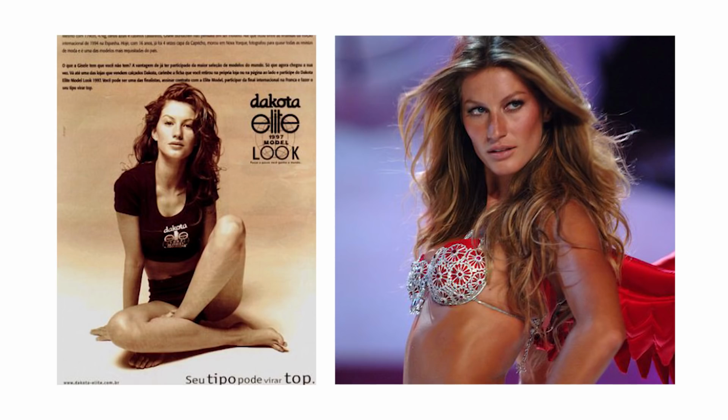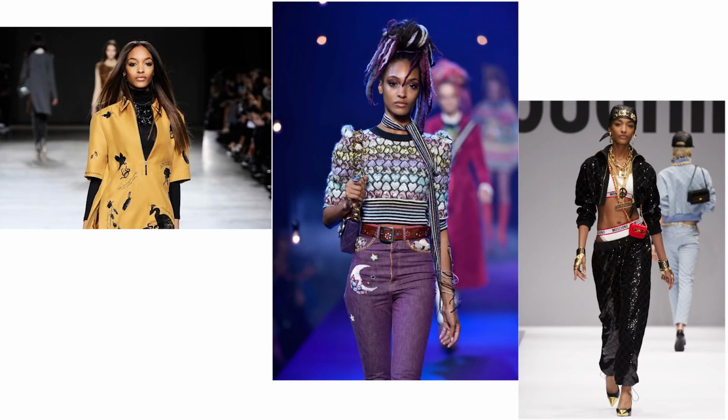Elite Model Look is actually responsible for discovering supermodels like Gisele Bündchen, Jordan Dunn, and some others. So again, if they're in your country, make this an absolute must. Try to be in the next competition, submit, apply.